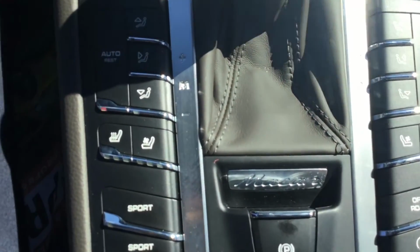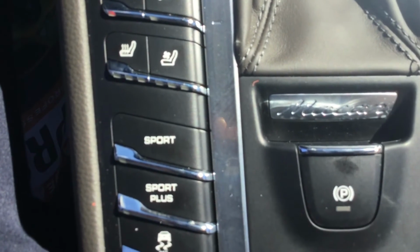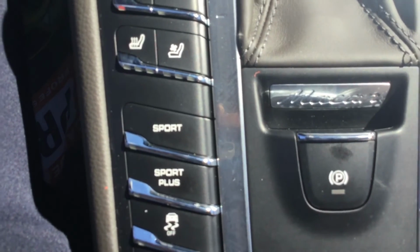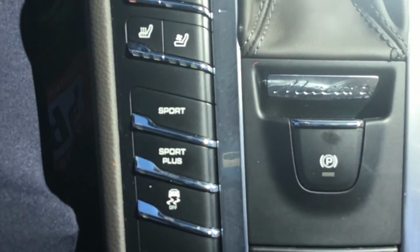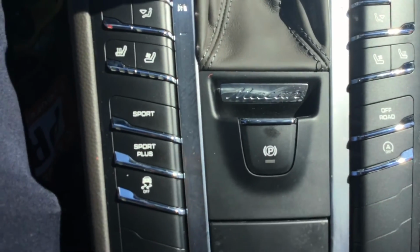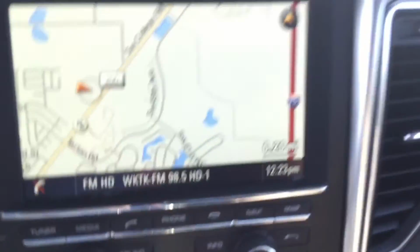Because you have the premium package, you do have the heated and ventilated seats on both sides. Now, also what you get with the Sport Chrono is the Sport Plus mode. As a standard, you have Sport. Sport Plus is going to actually change the gearing a little bit more, give you the ability to use launch control. And then what you also get with the Sport Chrono is upgraded transmission mounts, so you get a better ride quality. You do have your electronic parking brake here. And again, since it's all-wheel drive, you do have your hill descent here.